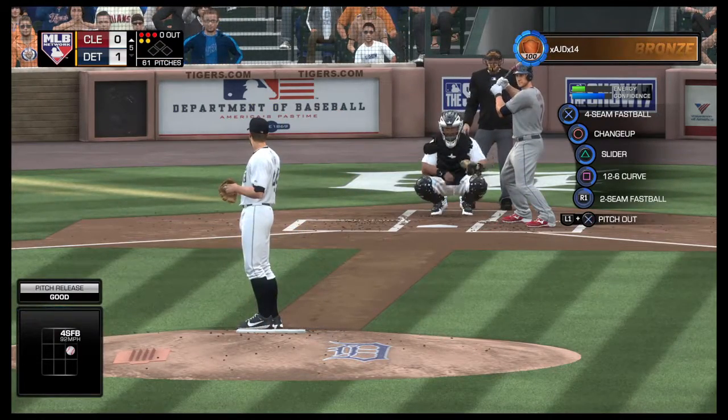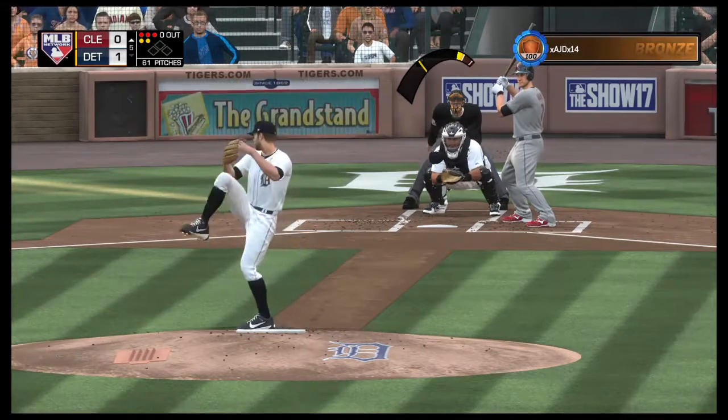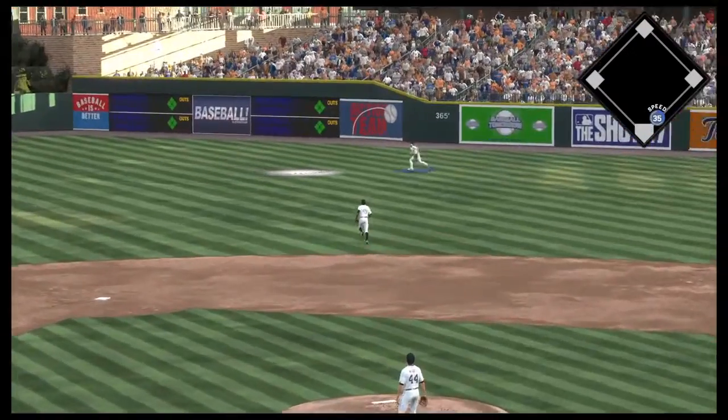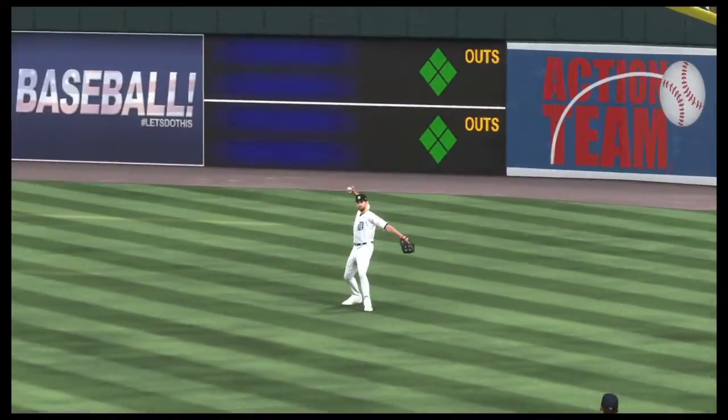And that's in there on the hands. 3-2 now. Ready to deliver the full count pitch. Pitch swung on and hit in the air. Castellanos has it in his tracks. One down.